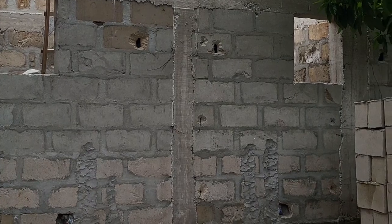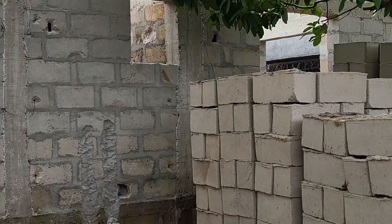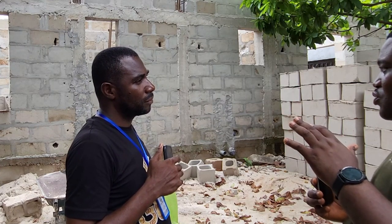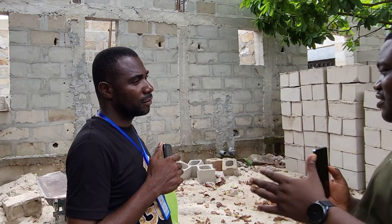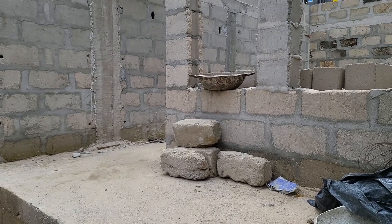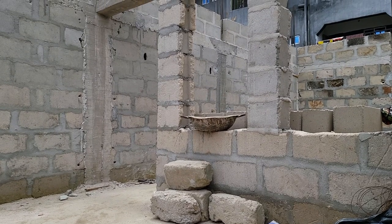Okay, so basically, for a project like this, how much have you spent so far in putting this structure to where it is now? We have not gotten to the first floor, we are still at the ground floor. We are yet to do the decking for the first floor.